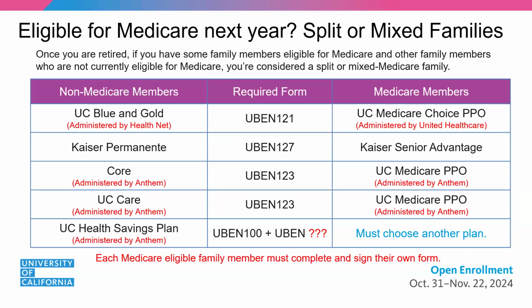Once you are retired, if you have some family members eligible for Medicare and some family members who are not currently eligible for Medicare, you're considered a split or mixed family. The non-Medicare family members will be in the non-Medicare plan, and the Medicare family members will be in the Medicare plan. The retiree is the driver of the medical plan.